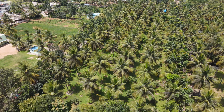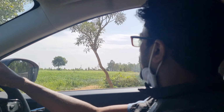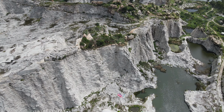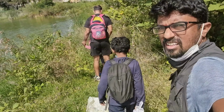A canopy of trees, a calm lake with a white hill in the background, colorful flowers all around. When all three combine, it seems to be a beautiful offbeat destination on a weekend. Just the ingredients for a drive to this place with a little hike in between with the kids.